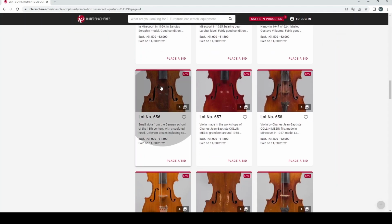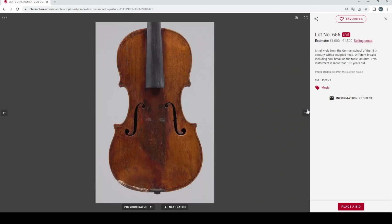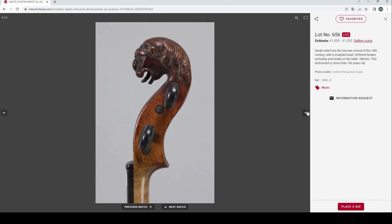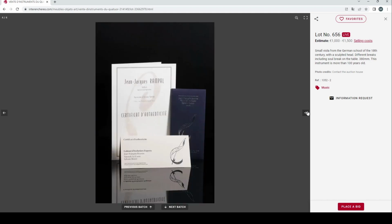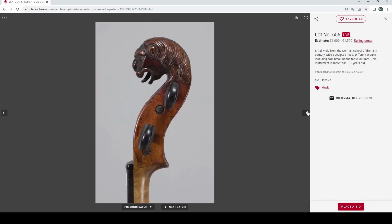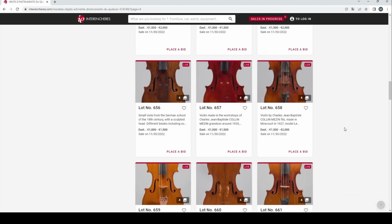Small viola from the German school, the 18th century. Sculpted head. Let's have a look at that. Oh yeah, it's got the lion head. It's a shame we can't see the front of that. Kind of slightly different to some of the usual lions that we see, so that's a fairly interesting one. 380, yeah, it's quite a small viola.